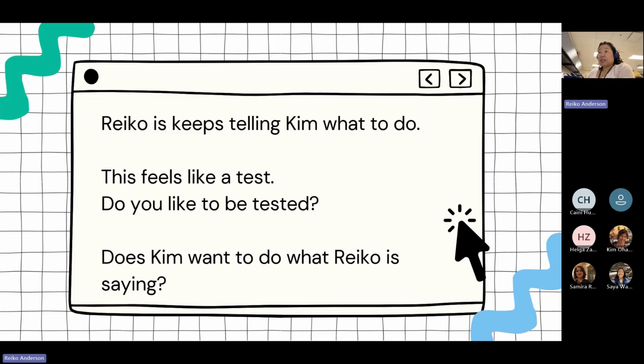Does Kim want to do what Reiko is saying? I would say, based on Kim's facial expressions, no, right? Kim has her own ideas of what she wants to do with the book and how she wants to read the book, but Reiko keeps telling her to do things that are conflicting with that, right? And all Reiko wants is for Kim to follow the directions. She doesn't really care that Kim's enjoying this book.